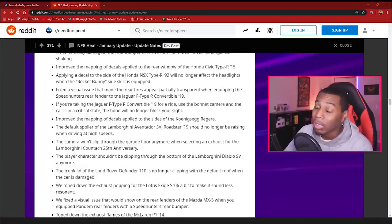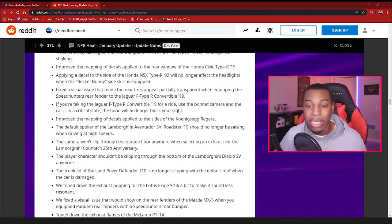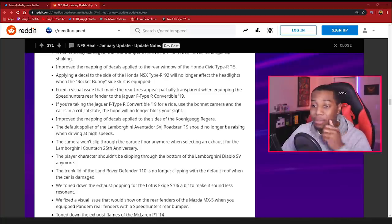Okay, but these are a lot of stuff that I haven't run into, so I mean, it's good that they're fixing this stuff. This is good. This is a good update. If you're taking the Jaguar F-Type convertible for a ride, use the bonnet camera and the car is in critical state, the hood will no longer block your sight.